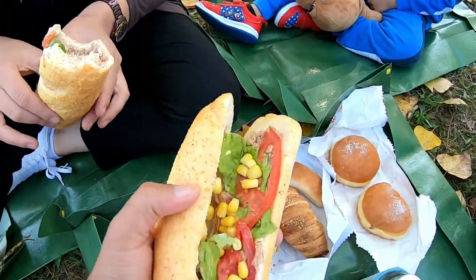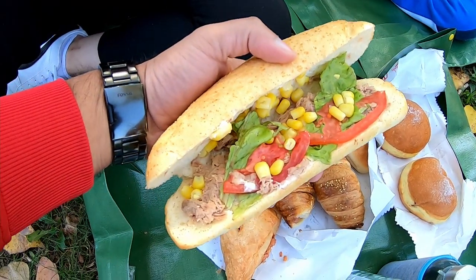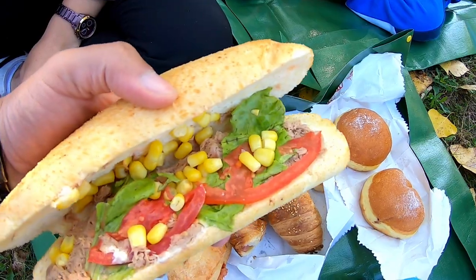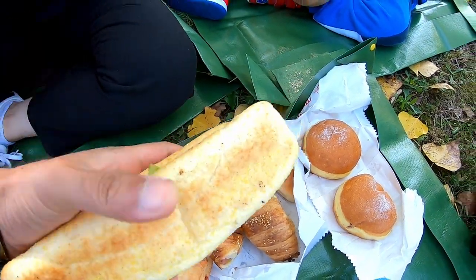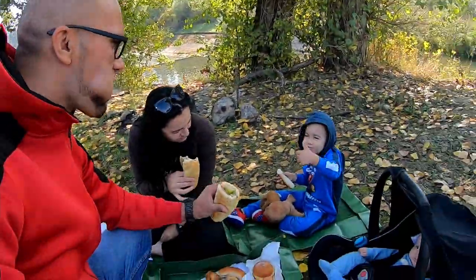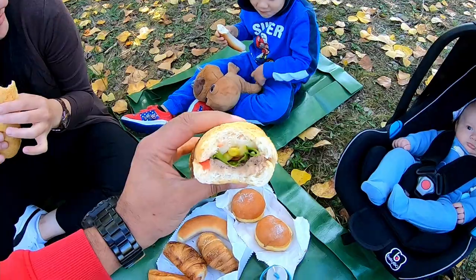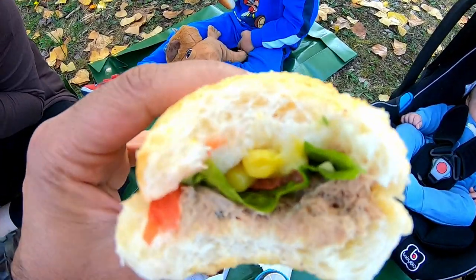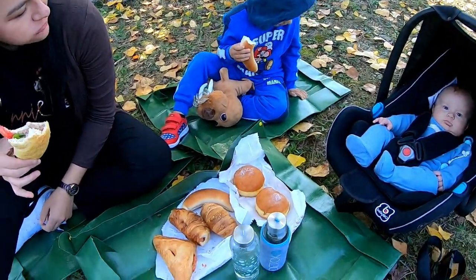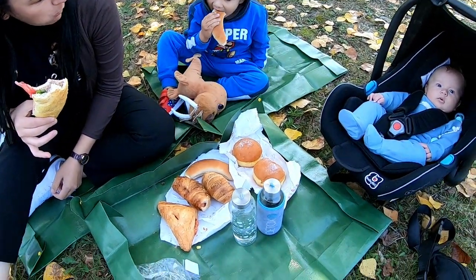Me and Emina are eating tuna sandwich from Kabul. It is very, very tasty. So let's bite straight into it. Let's go. It's good. It's tasty. Okay. We're going to enjoy our food.